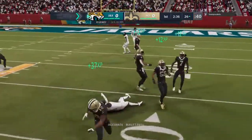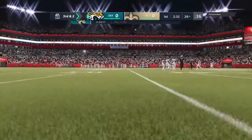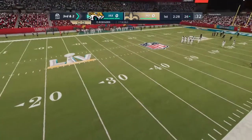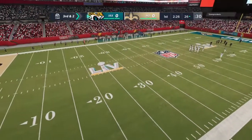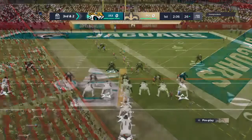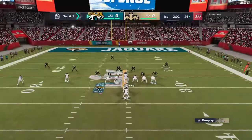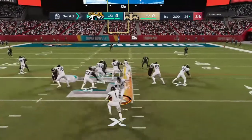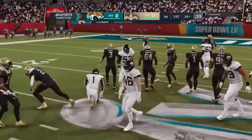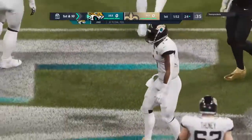Quick hitch route and the throw complete. And he'll go down at the 26 following a gain of 6. 6 yards is the pickup, and that'll lead to a 3rd down. And again this time to the tailback. And he gets the first down here as he's taken down at the 24.